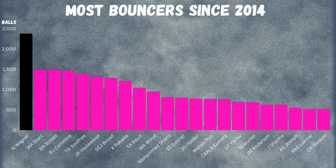But this is just a list of the most bouncers delivered since 2014. Wagner has nearly 1,000 more than second place. But second is interesting because that is Mitchell Starc. Third is Ben Stokes. Fourth is Pat Cummins. Sixth is Josh Hazlewood. Seventh is Stuart Broad. And a long way down the list you can also find Jimmy Anderson. So in terms of bouncers, there are a lot of bowlers in this game that use them a lot. But obviously not on the Wagner level.